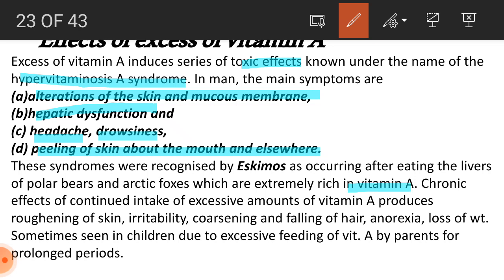Chronic effects of continued intake of excessive amounts of vitamin A produce roughening of the skin, irritability, coarsening and falling of hair, anorexia, and loss of weight, sometimes seen in children due to excessive feeding of vitamin A by parents for prolonged periods.